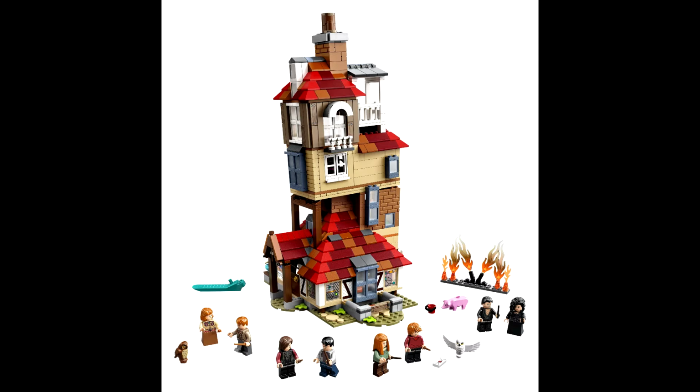I kind of would have liked to have her pink hair, but I guess this will do, her Half-Blood Prince appearance. We also have Arthur, Molly, Ron, and Ginny Weasley. And while I would have liked to see the twins, Fred and George, there's still a possibility that we will get them in the CMF series. And, of course, it comes with Harry. He's just kind of in every one of the sets, pretty much.